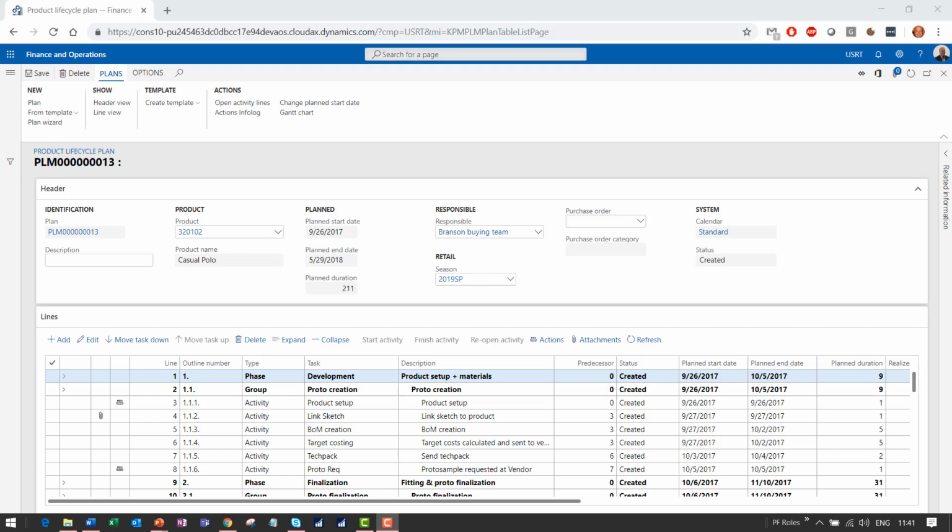Important other elements in the season management in K3 Fashion are our PLM plans and product statuses. With PLM plans, of which we are seeing one on the screen now, we can manage the large number of activities that need to be carried out for all these regular new items. For more information on PLM plans, watch our separate video on this topic.